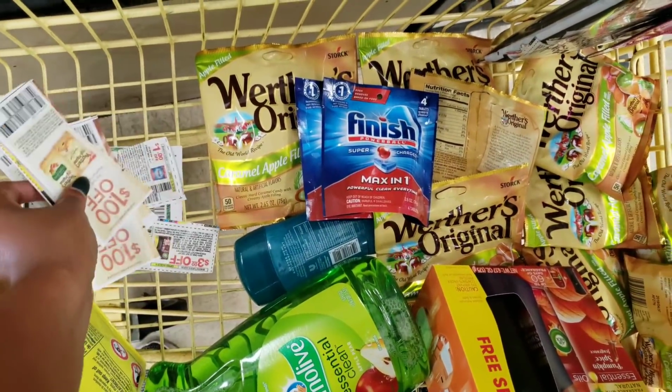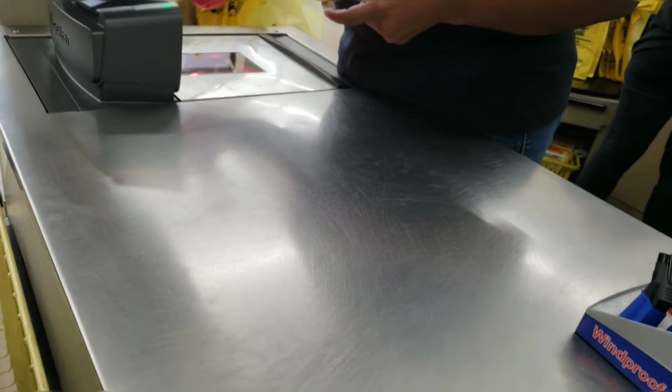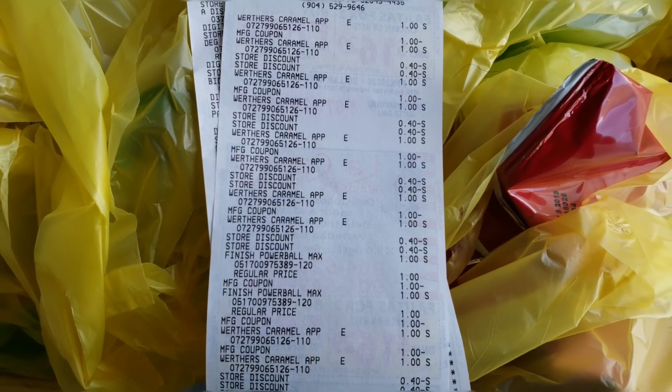This is the one with the candy. Okay, guys, I'm just kind of hoping that I actually clip all of whatever I'm supposed to clip. I don't know what's happening now. Okay, so the line was getting super long behind me, so I had to stop recording. But the transaction with the candy went perfect.